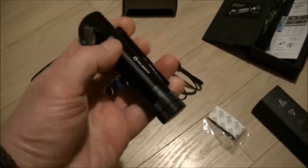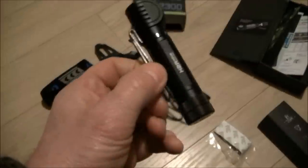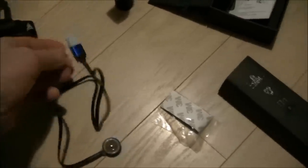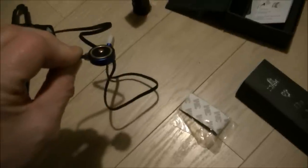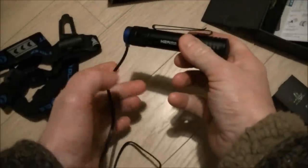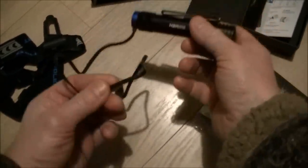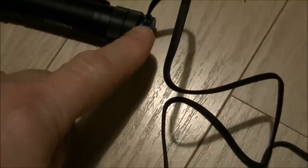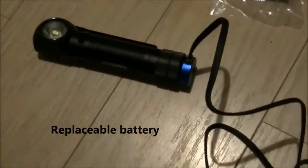So the torch is very robust, it's got a very firm clip attached to the torch, USB plug, charging cable, and a magnetic connection where it doesn't have to actually plug into the base to charge the torch. There's a small little light indicator which glows red when it's charging. And when the whole unit's charged, it turns green, so you know that you got it ready.